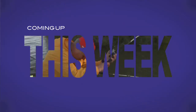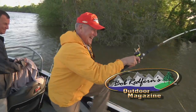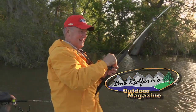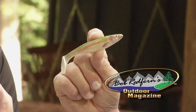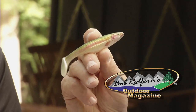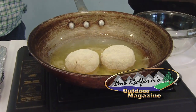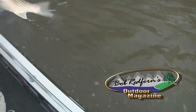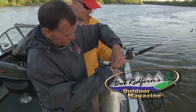On this week's Bob Redfern's Outdoor Magazine, Bob heads to Santee, South Carolina for some striper fishing. Joining Bob will be longtime guide Stevie Pack with Pack's Landing. Also on this week's show, we feature a new line of Berkley Power Baits. Plus, on this week's Sportsman's Table, it's a South Carolina certified crab cake recipe that you don't want to miss. It's an action-packed Bob Redfern's Outdoor Magazine, and it all begins right now.